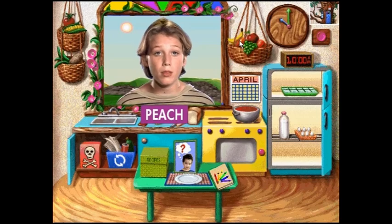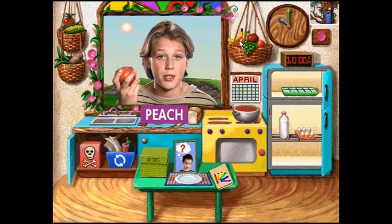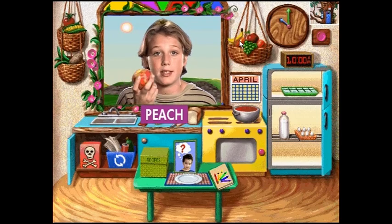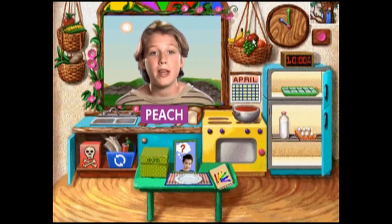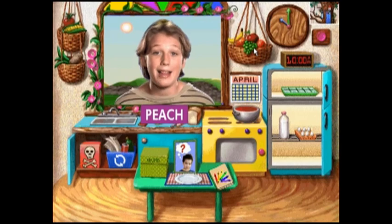Peach. This little round fruit is a peach. It has fuzzy yellow and red skin. It's very juicy and sweet inside. Peaches grow on peach trees in many parts of the world. I like peach pie. Now that's my favorite.